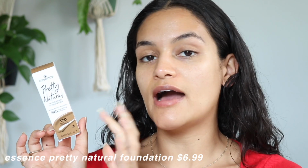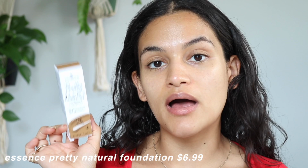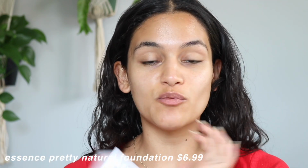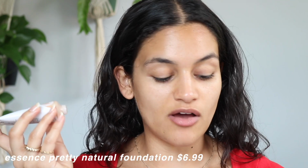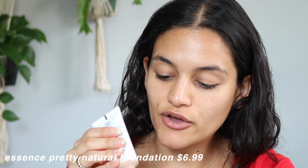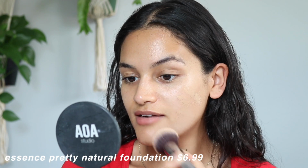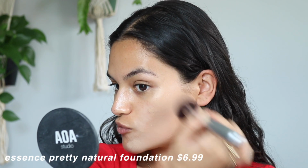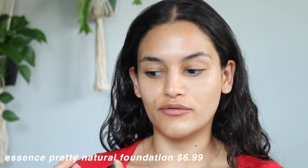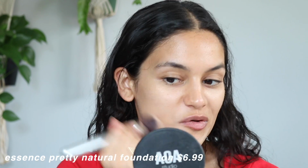For my base today, I am going in with the Essence Pretty Natural Hydrating Foundation. I have mine in the shade 170. I really hope this shade matches me because I originally purchased two shades of this online and they were the shades 100 and 130. Oh yeah, that looks like it will be a perfect shade match for me. I didn't have a ton of great swatches to go from. This is a bit more full coverage than I thought that it was supposed to be. I thought this was supposed to be like a tinted moisturizer.